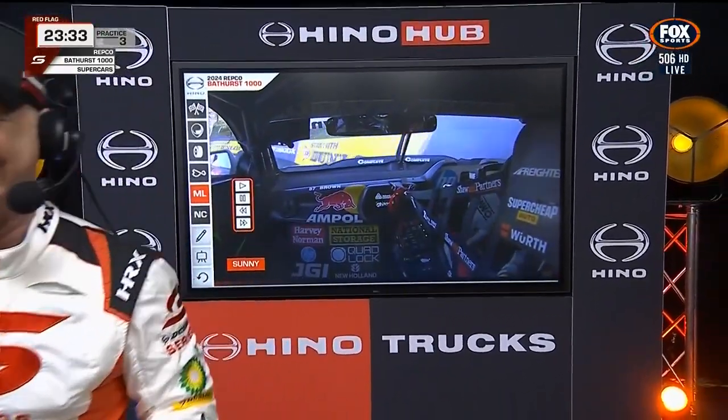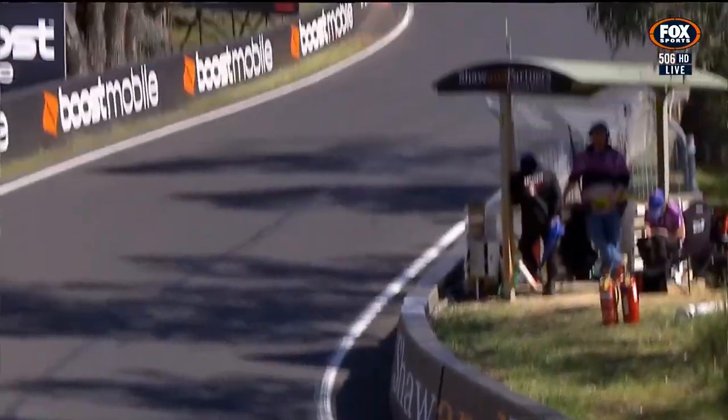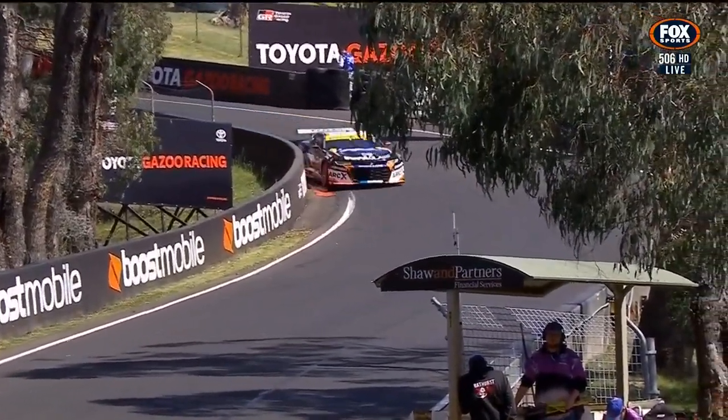And if you go back and Google crashes at the cutting, everyone's crashed there. Scaife? Except me. I crashed everywhere else, just didn't crash there. Yeah, we talked about the sunlight effect yesterday at the end of Pit Straight and also up there.